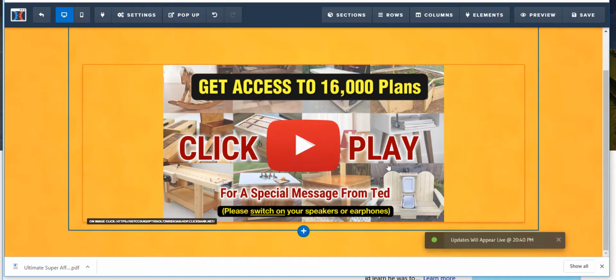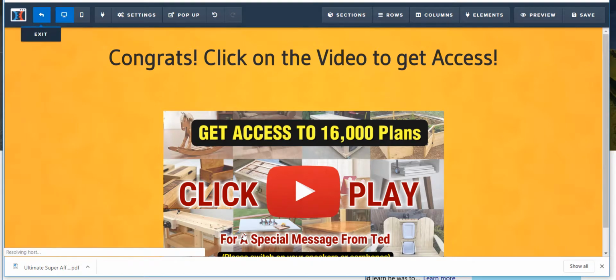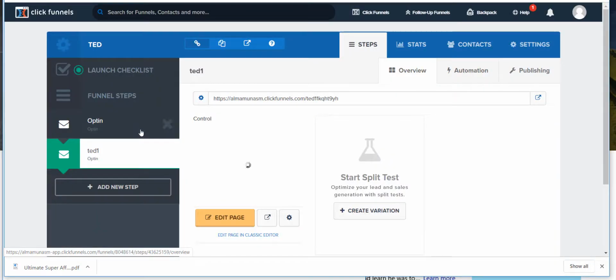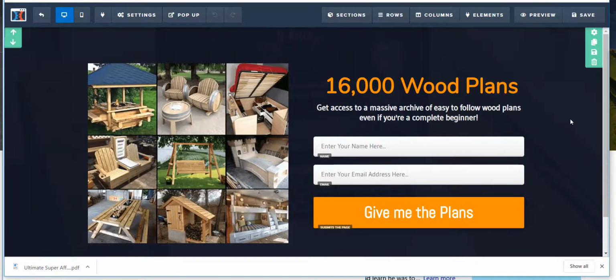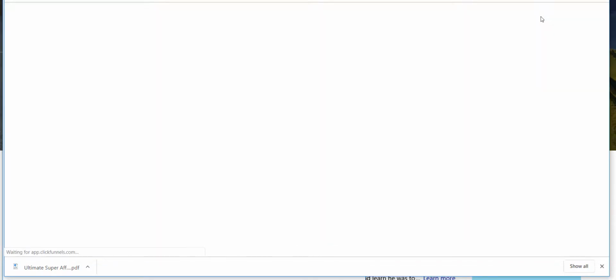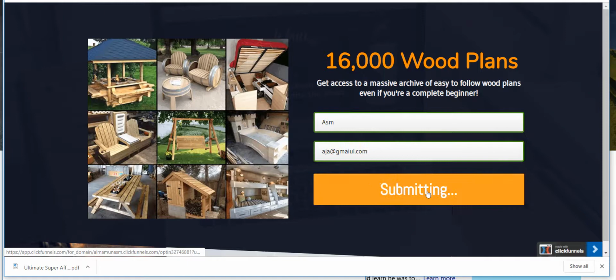So let's go back. This is literally the funnel, right? I know it doesn't look the best right here, but you get the idea. We're going to start off from the beginning. Click on edit page. All right, let's do a preview so we see how it's going to look. When you have someone come in here through Facebook or Instagram or whatever traffic method you're using, they're going to see this. They're going to see the image. They're going to see 16,000 wood plans. They get access to a massive archive. Even if you're a complete beginner, if they want these 16,000 wood plans, they're going to put their name, put their email, and click on give me the plans.